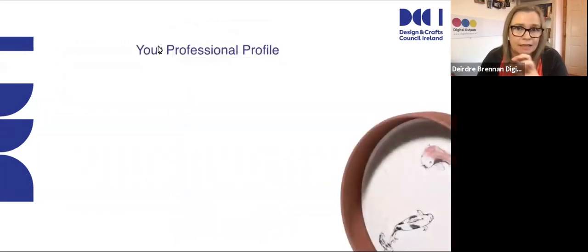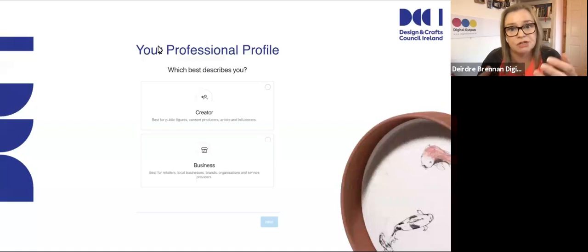The next step then would be the conversion to this professional profile. So when Instagram was established in 2011, there was just a personal profile. In 2016, they introduced a business profile, and then they tweaked or changed it slightly in 2019, broadened it to a professional profile, and you now have these two options within that category. So don't be confused by the creator element. Specifically, that's targeting influencers or content creators in the platform.